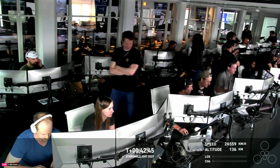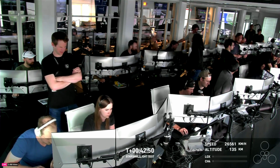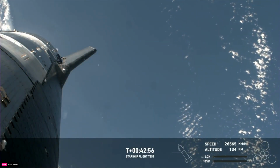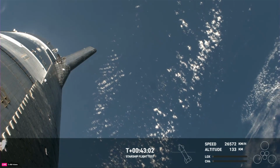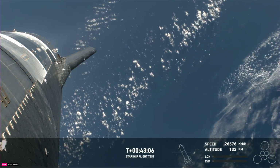Starship is so big that it will leave a wake or a hole in the plasma field as it flies through the atmosphere. You can think of a wake kind of like when you see a boat going through the ocean. It sort of leaves a trail behind it. There's some of those great views from Starlink giving us views of Starship's onboard videos.